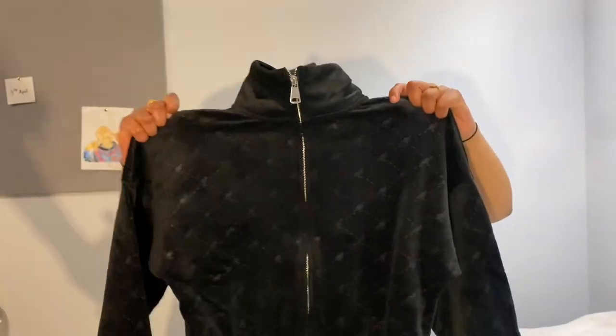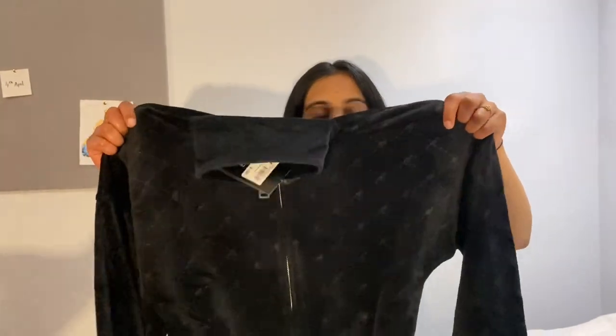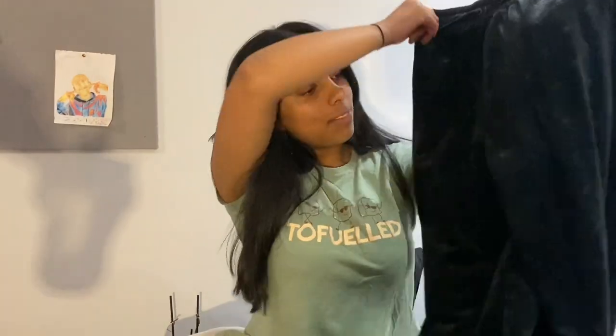Hello, Tanya. What do you think of Tara's new hair? I'm loving it so far. I think the black suits her very well. Imagine me with that tracksuit as well. This is Tara's brand new tracksuit. It's velvet and black. Oh, it's so soft. And she's gonna wear that with jet black hair.